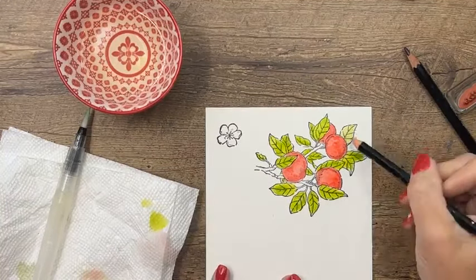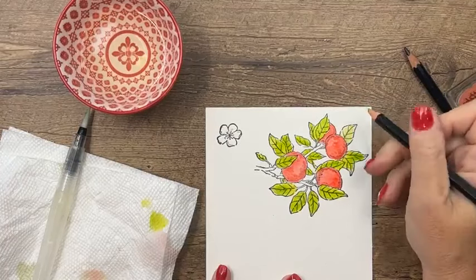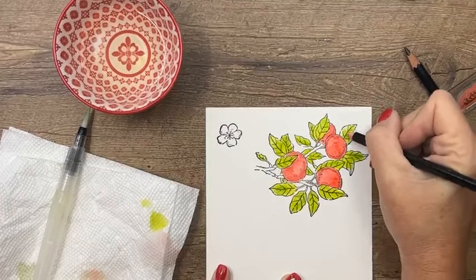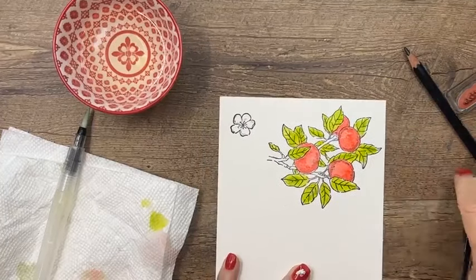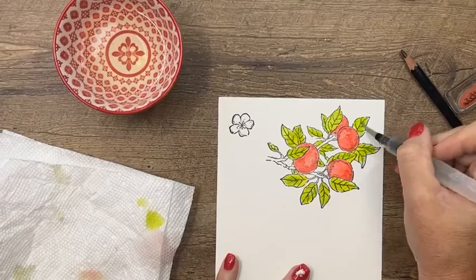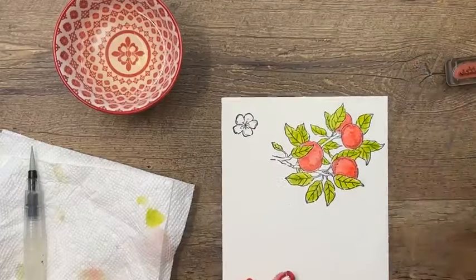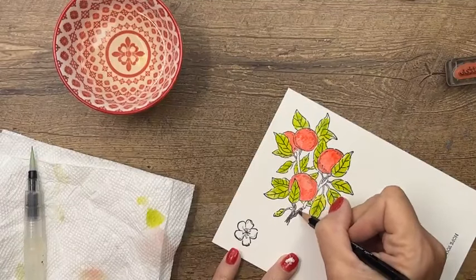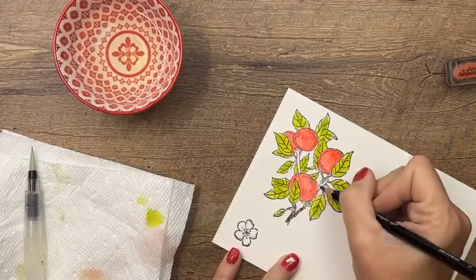All right, so now you can take your pencil and add more color. You can add in some shading effect if you want. Now that it's wet, the color is going to go on a little bit differently. I'm going to take Early Espresso and color the branches.